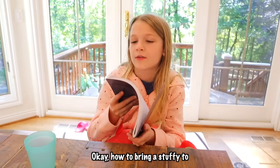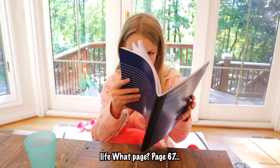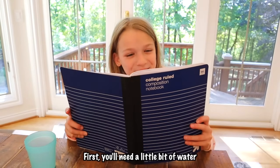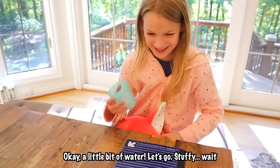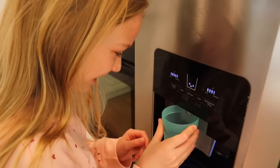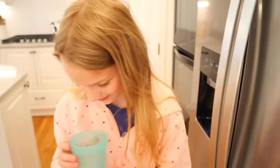Okay, how to bring a stuffy to life. Let's go to page 67. First, you will need a little bit of water. Okay. A little bit of water. Let's go. Stuffy, wait. My pb&j. I think it's that much water.